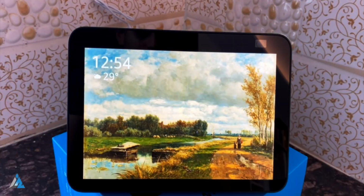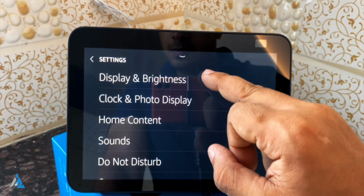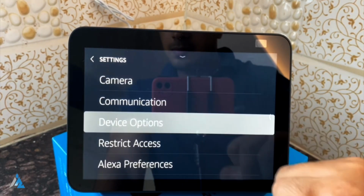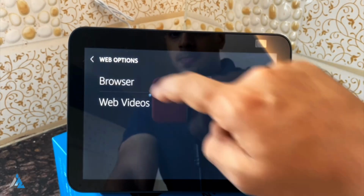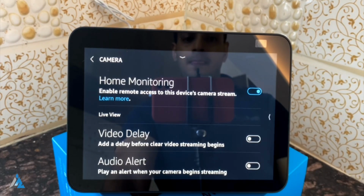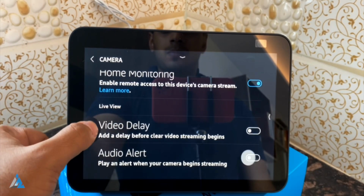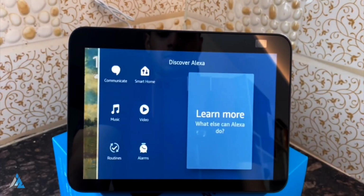Echo Show 8 2nd Gen is an upgrade of Amazon's best-selling Echo Show. The new Echo Show 8 has an 8 inches HD screen with adaptive color for a better display experience, an improved 13-megapixel camera and dual stereo speakers for clear, balanced sound. It comes with dual stereo speakers and an 8 inches HD screen. The new Echo Show 8 delivers a better entertainment experience than before.